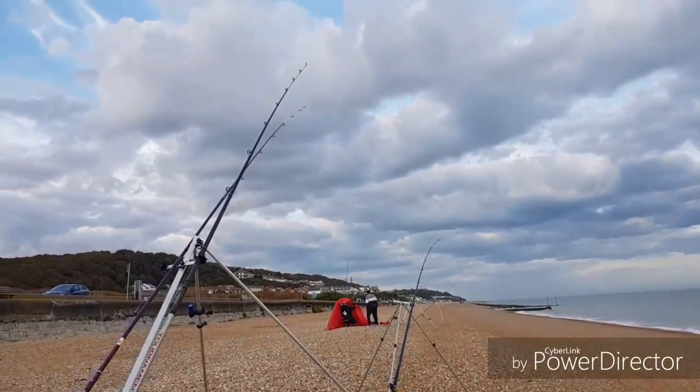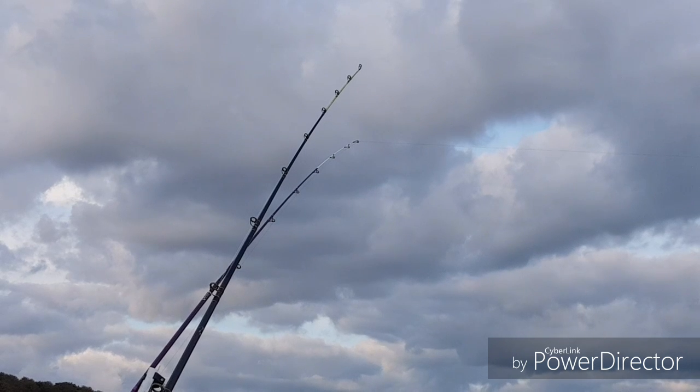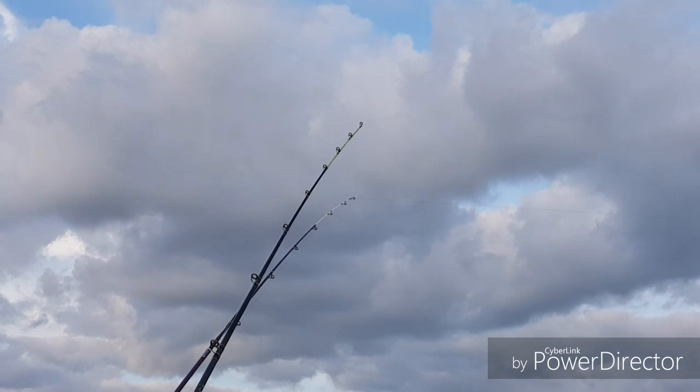Anyway, main target is soles tonight, because there's been quite a few caught. But for me, I want to get Louis some fish. He's only ever caught whiting and a dogfish, and that was years ago. So tonight, if we can get him anything better than that, that'd be great.